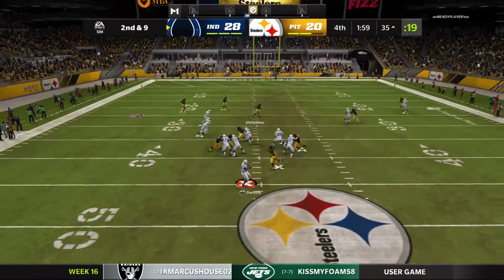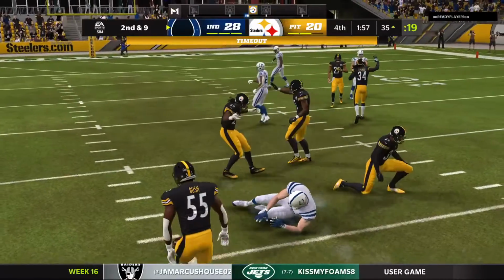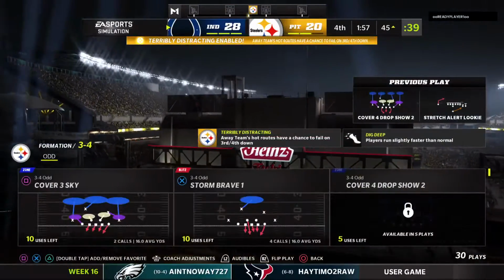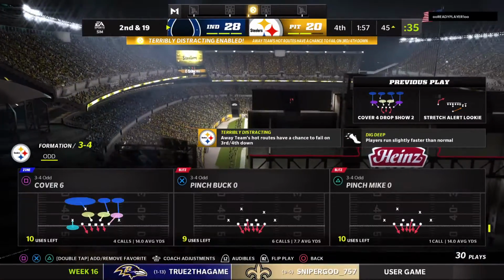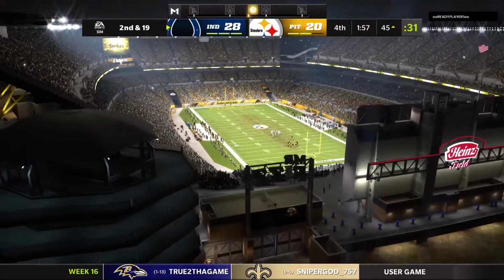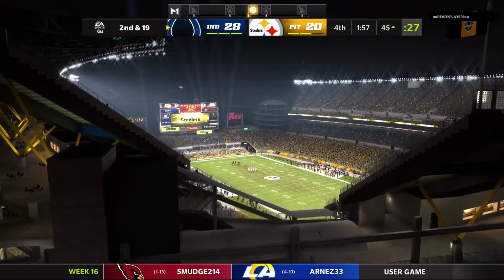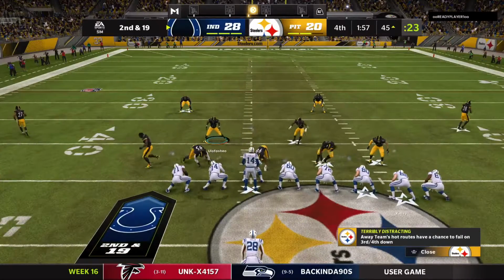On 2nd and 9, Darnold complete to Kelly. And he's going to be taken down here with a penalty flag on the field. That's on the tackle, Braden Smith. They'll come up now on a 2nd and long after the hold.